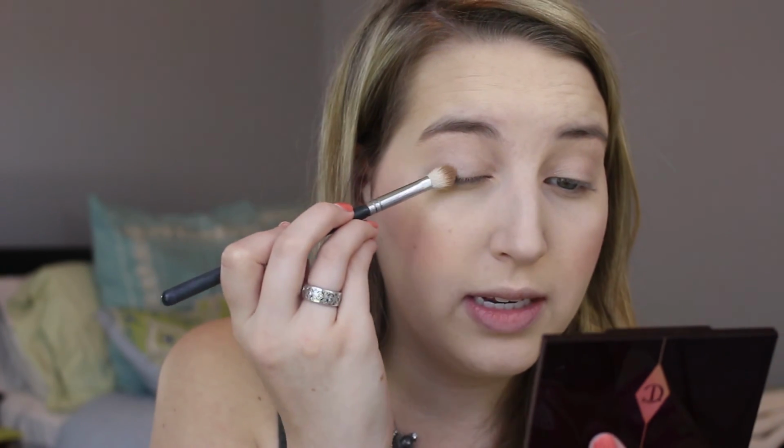Now I'm going to go in with another Morphe 433 brush. I'm going to go into number 3, Eye Smoke. And this one, I'm going to just kind of put on the outer corner and work into the crease.